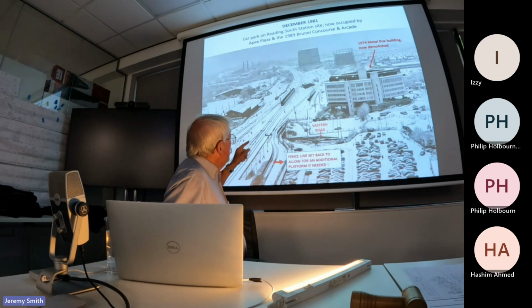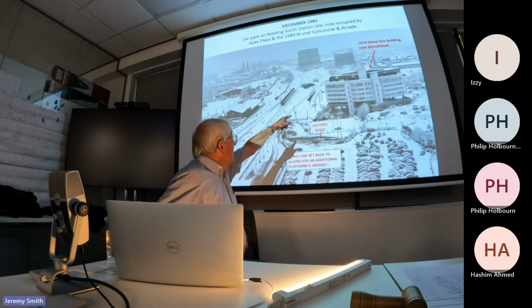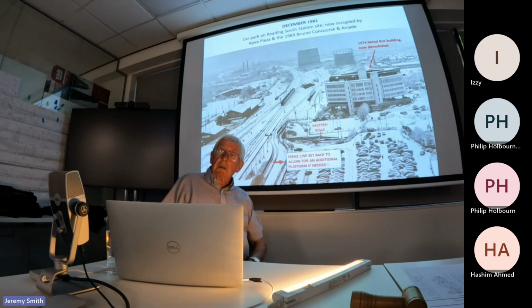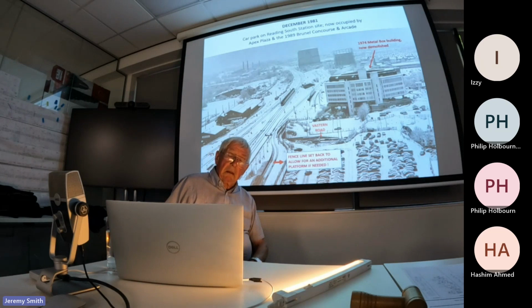You can see that was also an access that went to the berthing sidings, which were put in for the stock. You see that curved bit up there, which we put in in 1965 for the electric stock to be cleaned and serviced. It's fortunate we did, because there's a nice little story about platform 4A.